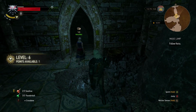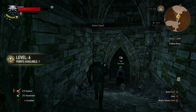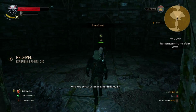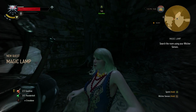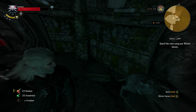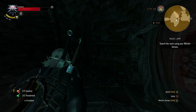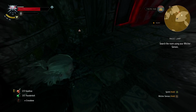Alright, so magic lamp. Looks like another damned riddle to me. So she has us going on another quest. What do we got? Looks like a cougar without its head. It's a cougar with its head.